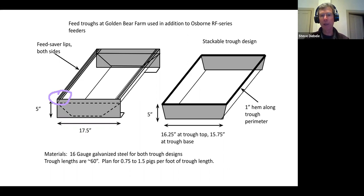And this other design, we're basically just welding on the ends here. And this second design, the goal is to have it be a stackable unit. And here we've got a folded over hem design that we're using with it. So we just got the steel into the shop for welding by us just a week ago. So we're really excited about putting those together and trying them out. All right.